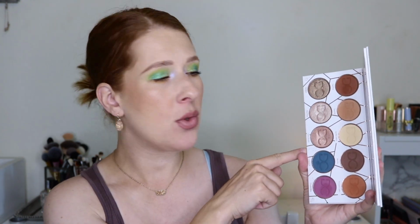Another repeat is the Dominique Cosmetics Latte palette. Now, I did see that this palette was discontinued for a while, but then I think I saw online that they were re-releasing it for a limited amount of time. I don't know why she discontinued it, but these three shimmers are some of my absolute favorite, especially this macchiato shade. It's a bit of a taupier type of shade. I love it. I love the mattes. They're super creamy and blendable.